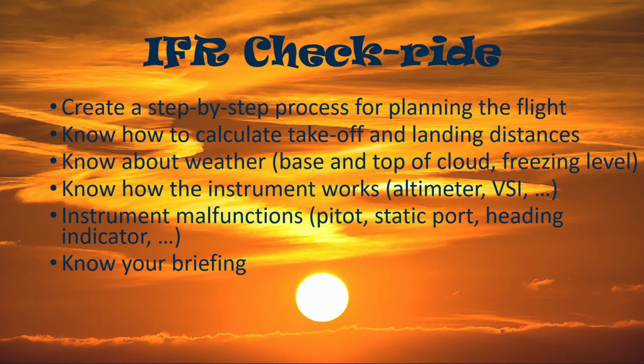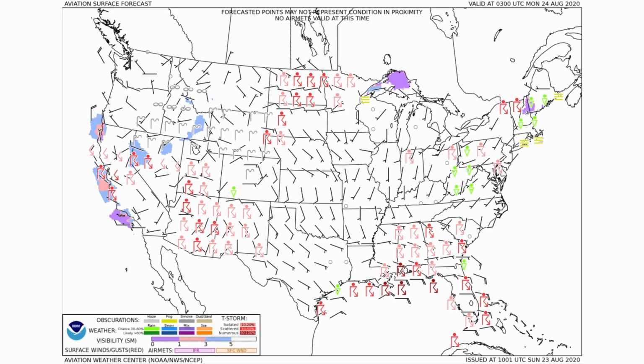Here is an example. Let's say you are flying in the middle of Texas. You are not affected by all those notations here and here. But the DPE may ask you about them. Be ready for it.